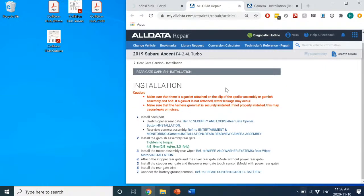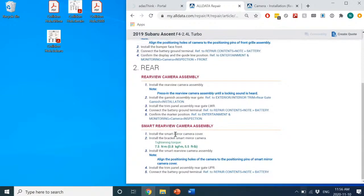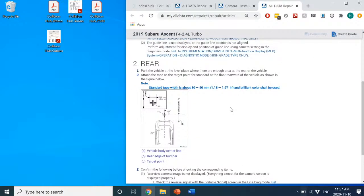Here's the rear gate garnish procedure. And you can see here in step number 1, as part of the installation of that garnish, is installing the rear view camera assembly. So let's go ahead and click on that. When we click on that, we can see in the rear view camera assembly, the last step after installing it is confirming the marker position. And we give you that procedure. We can go back, click on that procedure, open it up in ALLDATA, and it shows you how to do it.